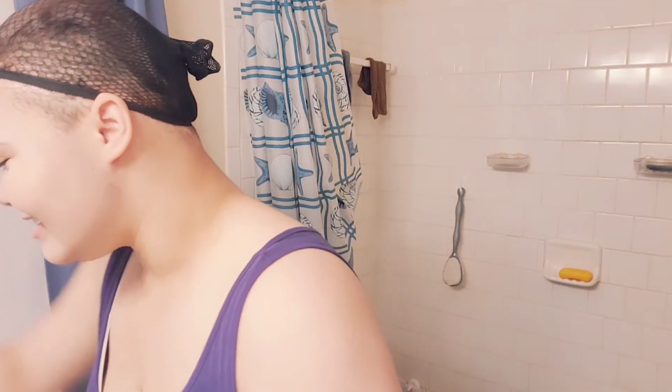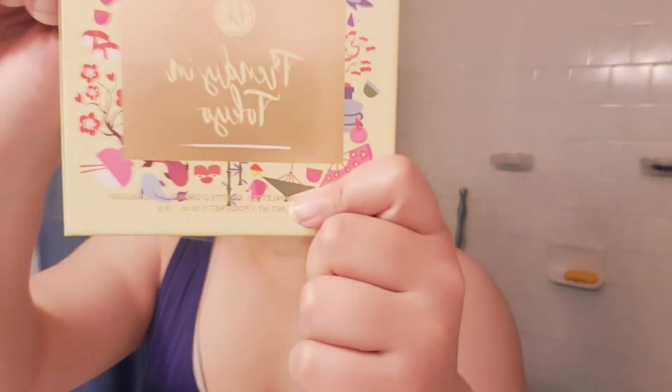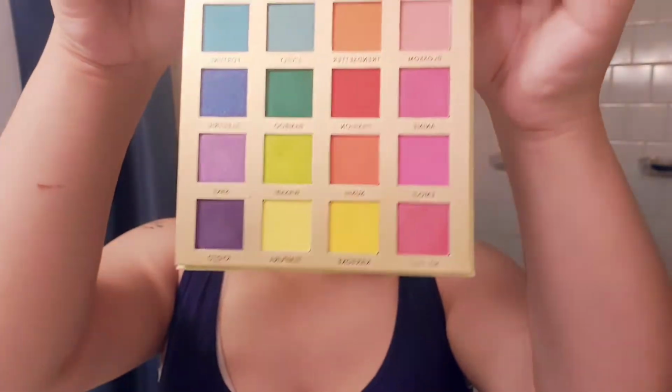Alright. Next is eyes. So I'm using Trendy in Tokyo from BH Cosmetics. I really like this palette a lot. Like, look at the packaging. It's so cute. And also the colors are gorgeous.